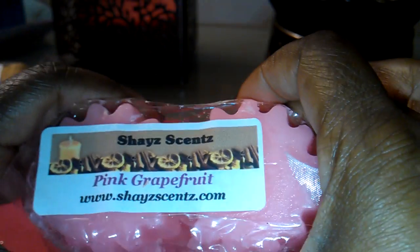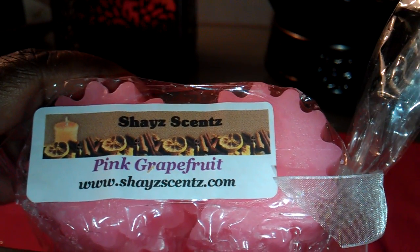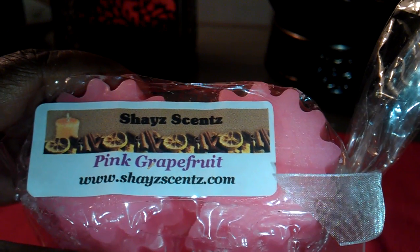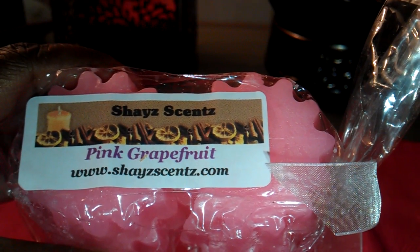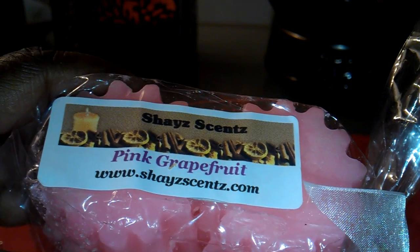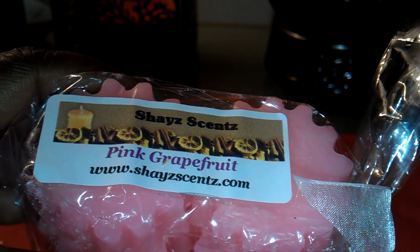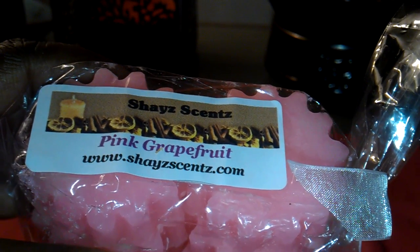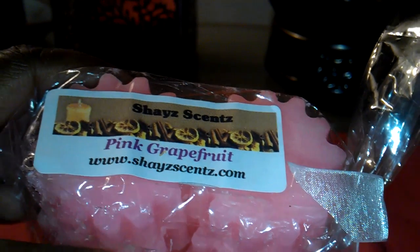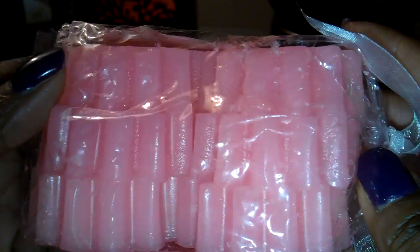And this one, oh, pink grapefruit. I love pink grapefruit scents. I love grapefruit scents. I haven't tried many blends of grapefruit, but the ones that I've tried, I've loved them. And this one smells very good. I cannot wait to start melting this. You get a pink note, you get a grapefruit note. It's sweet and it's tangy. It's got bite to it, you know what I mean? It's got that tang from the citrus, and it's got that sweetness from the sugar, from the pink. So I think I'm really going to enjoy this one. And there are 6 in here. And again, it was $2.75.